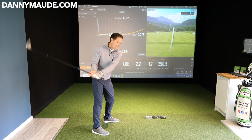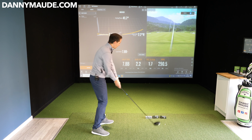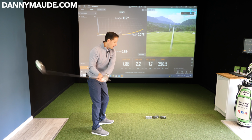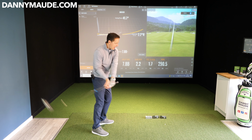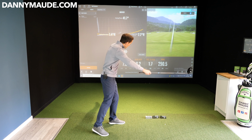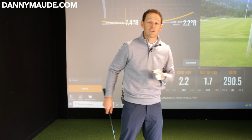Skill 2, feel, tune in the radio. Feel what it's like to go over here. Feel what it's like to go over here. If you slice the golf ball, you'll find it very difficult to swing over this way, but easier to swing over here. You've got to tune that area in order to start to move it back and get the right frequency for hitting it much, much straighter, and vice versa if you hook.